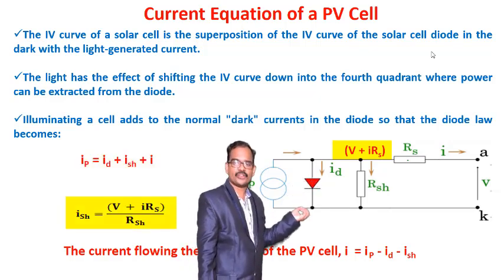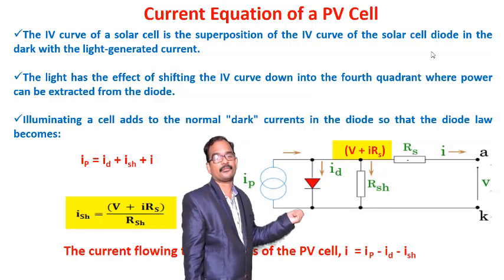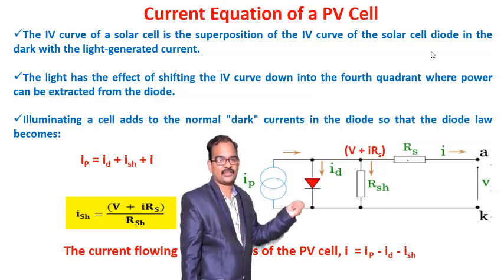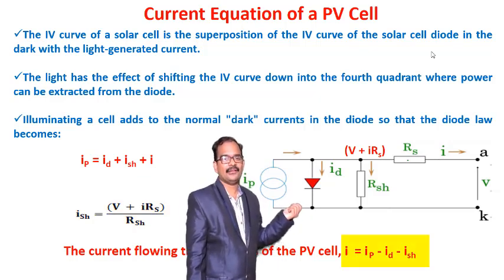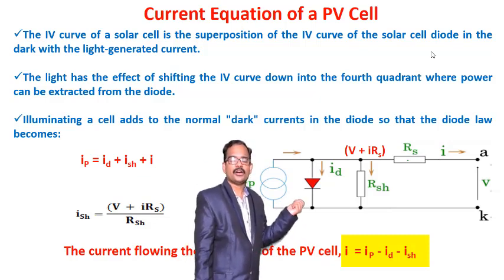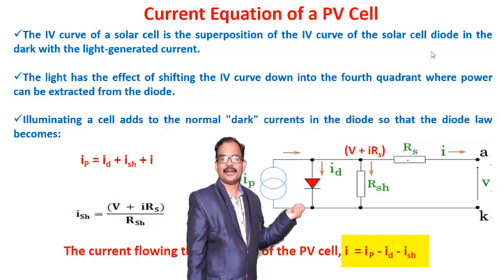Therefore, the current flowing through the shunt resistance is nothing but the voltage across the shunt resistance divided by the shunt resistance itself. What is the voltage across the shunt resistance? V plus IRS. And thereby, what is the shunt current? V plus IRS by RSH. Therefore, the current flowing to the terminals of a PV cell is given by I equals IP minus ID minus ISH, right? That is the current flowing through the load, which is nothing but the photon current minus diode current minus shunt resistance current.